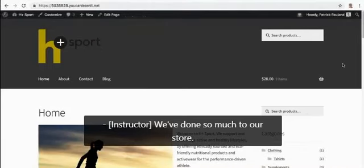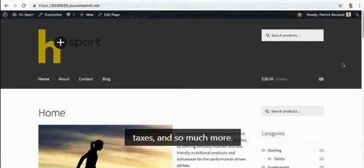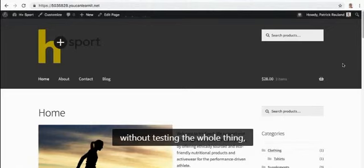We've done so much to our store. We've added products, payments, shipping, taxes, and so much more. So let's test everything now that it's put together. You should never launch an e-commerce store without testing the whole thing, especially the checkout.